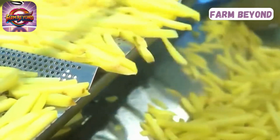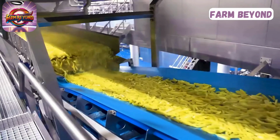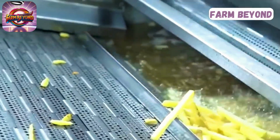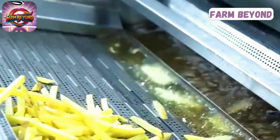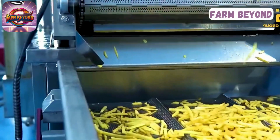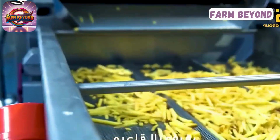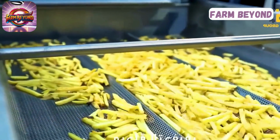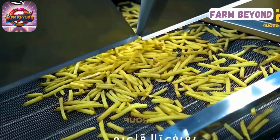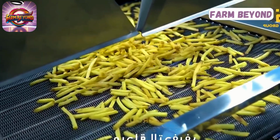Here, any broken or misshapen fries stick with the belts, while the perfectly shaped fries fall through to the boiling area. They're fried to 50% to lock in the flavor and freshness from the inside out. This step also removes some water and starch, giving them a light crisp. The oil they're fried in is a blend of canola, corn, soybean, and hydrogenated soybean oils. This mix is healthier because it doesn't contain trans fats or cholesterol.